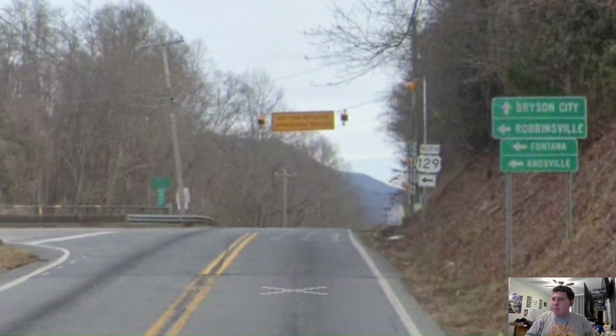And this is where US 129 splits off from us, so it's getting signed for Knoxville. Wow, that is awesome. But we're getting signed for Bryson City. If we can sign Knoxville for 129, why can't we sign Asheville for 74 and 19? NC Dot.